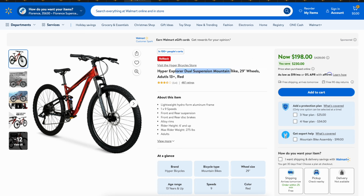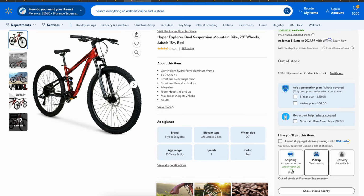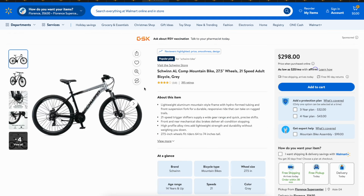But this dual suspension Hyper Explorer at this price, given that you can locally pick it up in some cases and definitely get it soon shipping wise, worthy of being on the list. Now we're going to get up to the $300 price point. A quick jump there, and this might not scale up pricing wise.